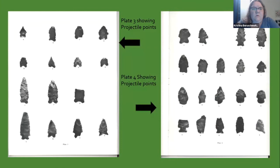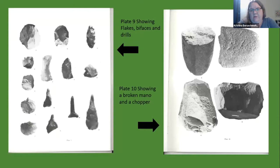These are actual pictures from her report of ones that she found. We have projectile points here on plates 3 and 4. We have Elko and we have Pintos. We have some more here. There's some manos and a chopper to the right, and bifaces, flakes, and drills to the left.